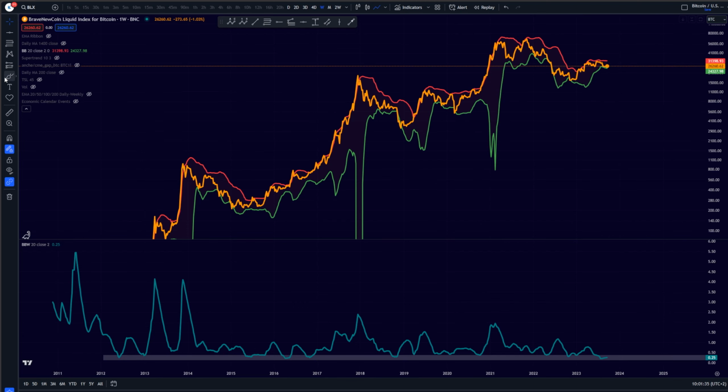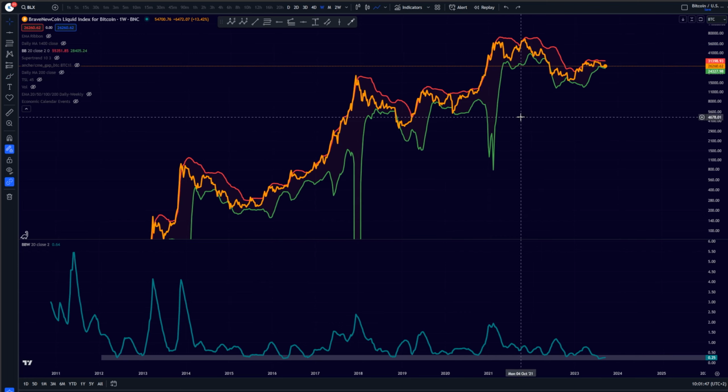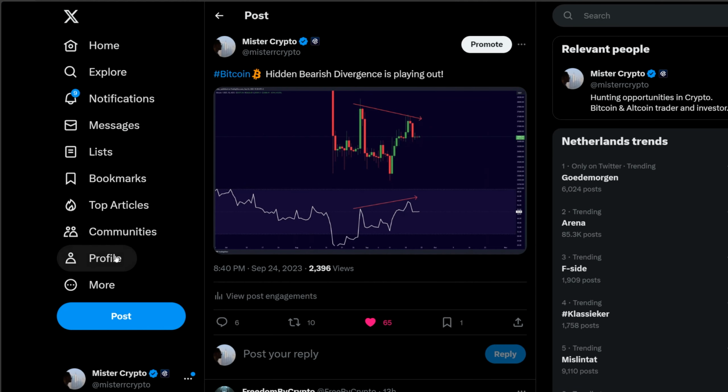We are still seeing all-time lows on volatility, and a huge move either towards the downside or towards the upside is still about to come. So be on high alert on the higher timeframes.